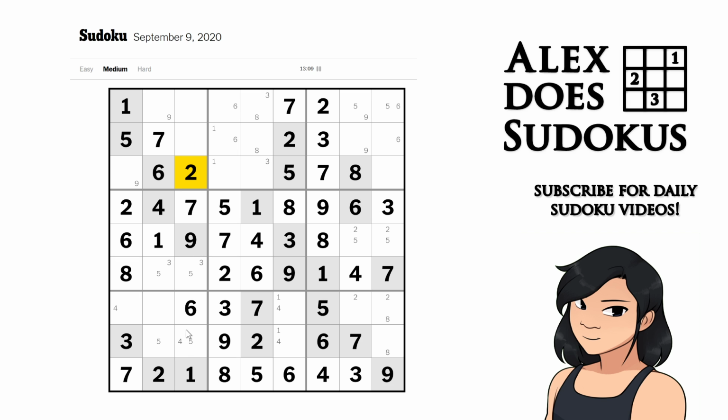But let's look at this column. So these are 3, 4, 5, and 8. Can't see an 8 anywhere. No. What about horizontally? I've got 1, 3, 9, and 4. So that's 3 and 9. 1, 3. Can't see a 4. So that's 4 and 9. So that's 1, 4. So these are 3s and 9s. That 3 forces that to be a 9. So 3 and 9 are resolvable.